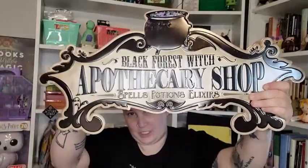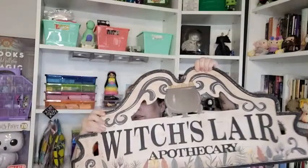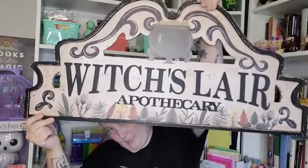And then I'm not sure if I had showed this one in my last one or not. But I also found the one I was looking for, the last haul. And it's this one here, Witch's Lair Apothecary. And this one is made out of, I don't think it's real wood. It might be that pressed wood. But I absolutely love this. It's so gorgeous. That is everything that I got at Michael's. So now let's move on to Target.